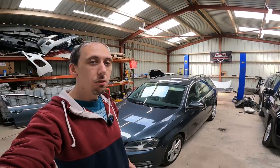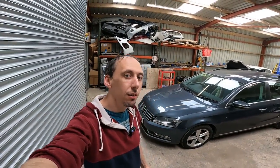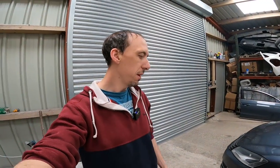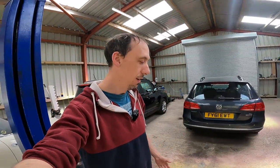So we have another new car to the channel. Again, this is one that isn't actually my car. I have bought it for a friend, basically. And it's another Volkswagen Passat Estate. It's practically the same car as the black one we did, but I think this one is a Highline, so it's perhaps a better spec. And it's got a little bit more miles. I think it's got 73 on this one, which again isn't bad for an 11-year-old car. It's not bad, is it?